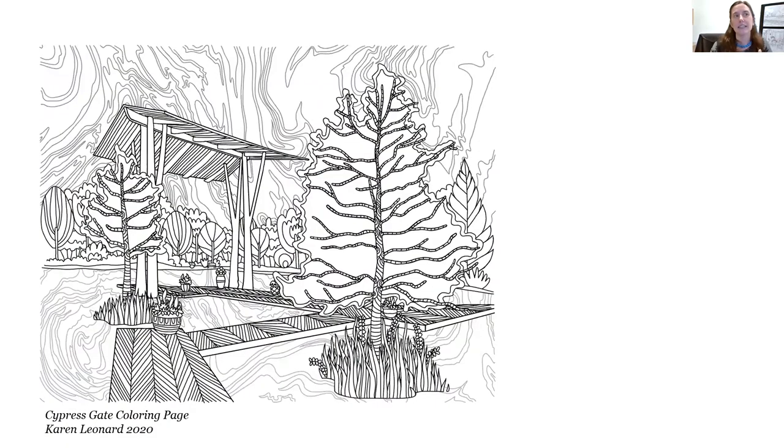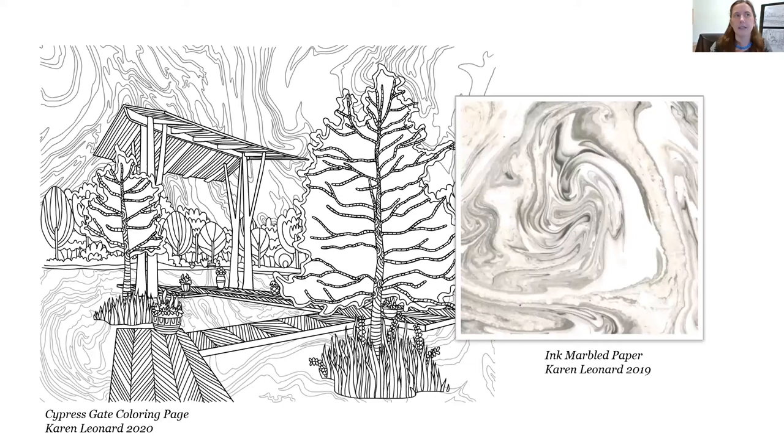The scenery of the Cypress Gate in my image has been abstracted. The trees in the background are simplified, and the ones in the foreground are left open for your own color decisions. The roof of the gate was tricky to render in proportion, but the parallel lines help draw the eye in the correct directions. The flowing lines in the background of the sky and water were created from tracing those of a paper ink marbled piece that I had made in 2019.